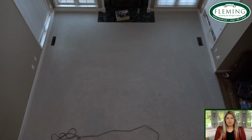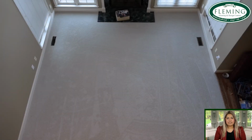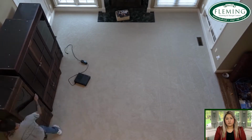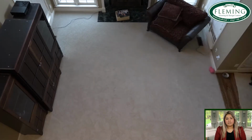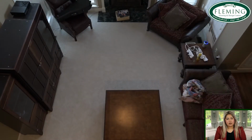Where you might have to be out of the house would be if you're doing a site sand and finish, which is a 7-day process, I believe, where for sure you cannot be in the house. So it's good to prepare a place to go ahead of time, since you won't be able to be in the house for that long. Depending on the flooring you go with, it tends to be a different process. But that would generally be what the customer can expect and how to prepare.